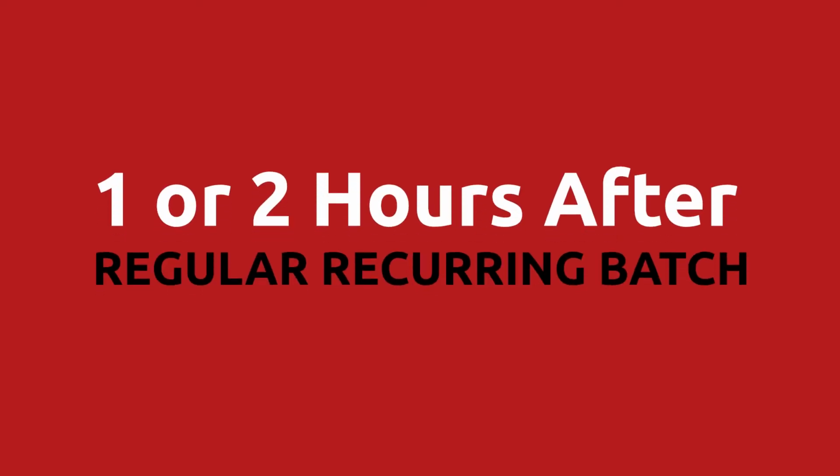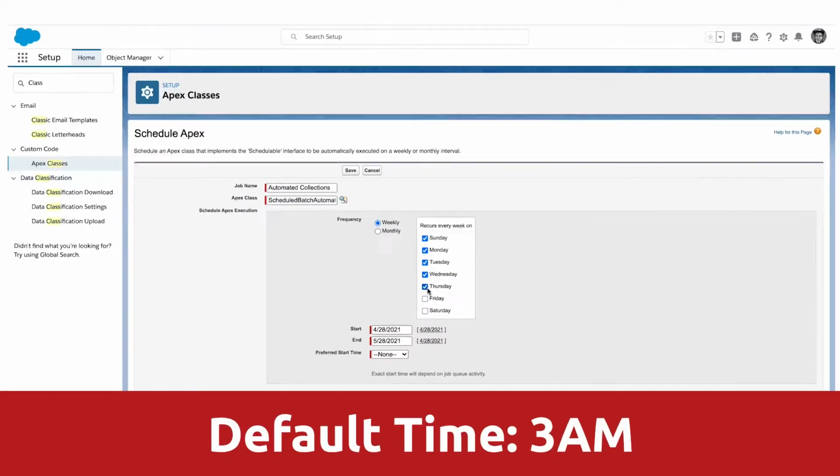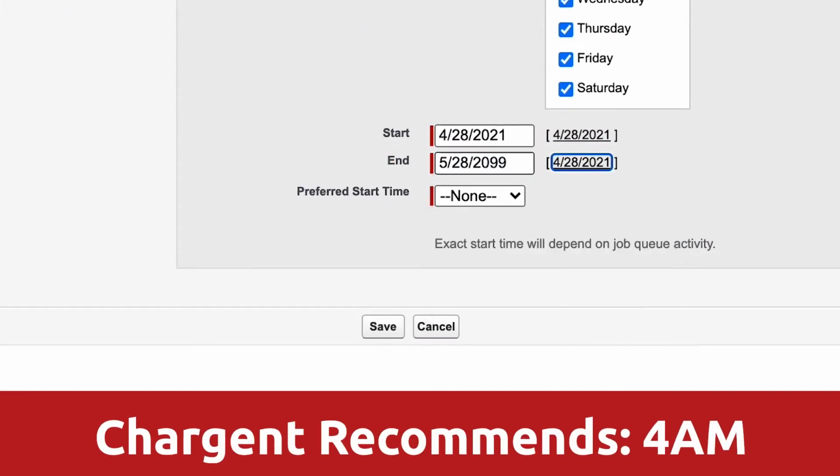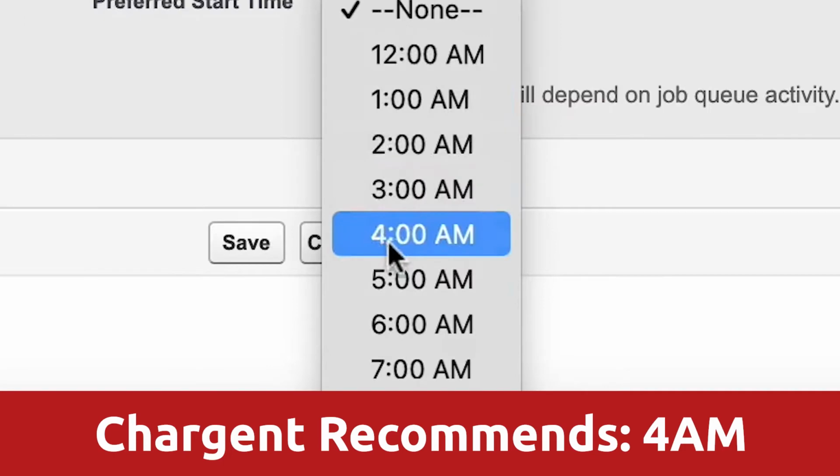Chargent recommends running your automated collections batch 1 or 2 hours after your regular Chargent recurring batch. You just want to make sure it starts once the recurring batch has completed. Chargent's default for recurring is 3 a.m., so for most customers, 4 a.m. is the perfect time to schedule the automated collections batch.